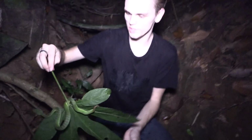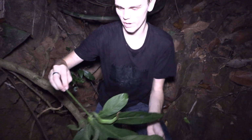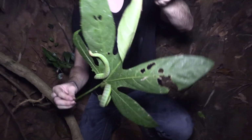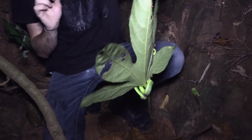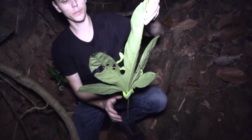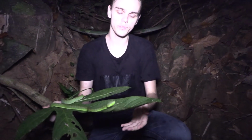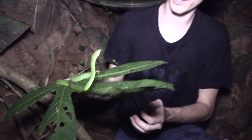You can tell that this one is a female because the pattern is very, very reduced. It's almost just plain green. The males are very vibrant with almost red stripes on it. Hopefully we're going to be able to find a male later at some point. We've still got a lot of time left tonight. It's only like, what, 9 p.m. right now?